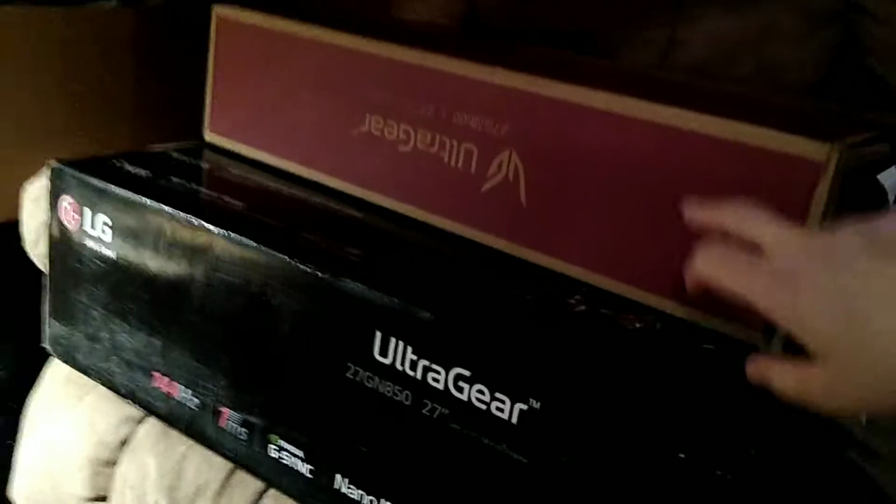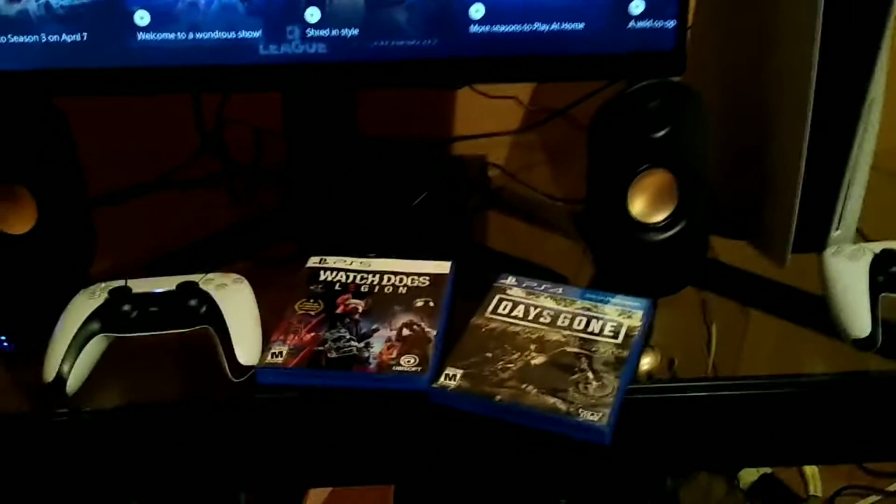But yeah, another funny thing, when I returned the monitor, the GN600, the other one, not the one they gave me for free, but the other one, those motherfuckers forgot the power cord.